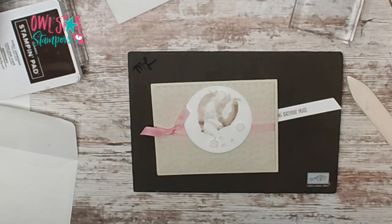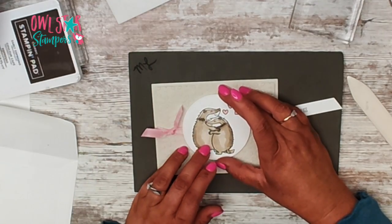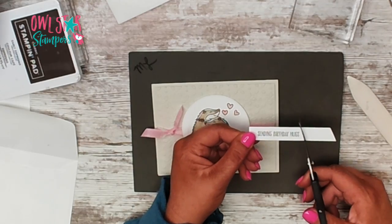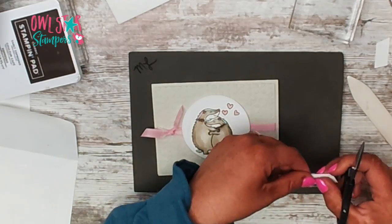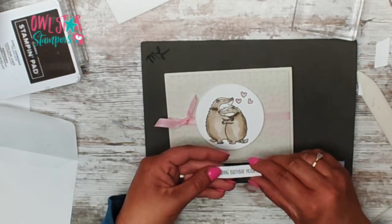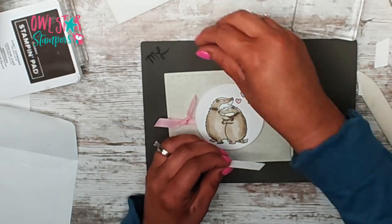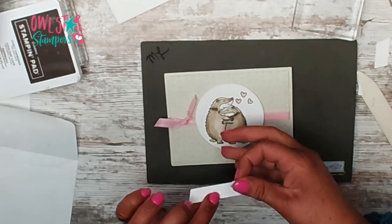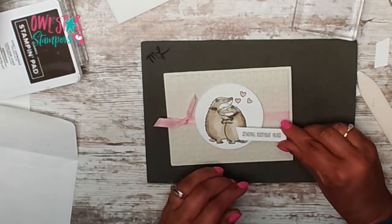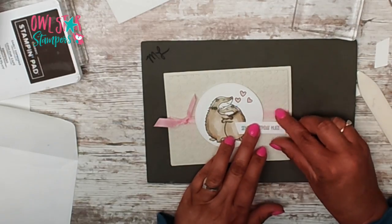Okay, and now we're going to put this on right here, and then our little sending birthday hugs. I'm just gonna cut both ends at an angle, just like that, and then I'm going to attach this here with just the right side with a dimensional. So the left, we'll just add a little bit of glue, and it will stick to our circle. Whoops, I gotta peel this off. And then this will go right here.